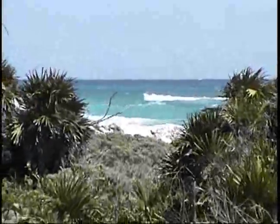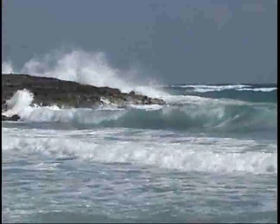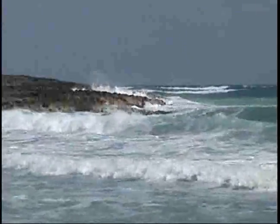Cozumel, Mexico has a great reef for diving, and there are just millions of fish. So we're going to be able to get up close and personal with a lot of beautiful wildlife. And we're going to take a look at how the animal interacts with its natural habitat.